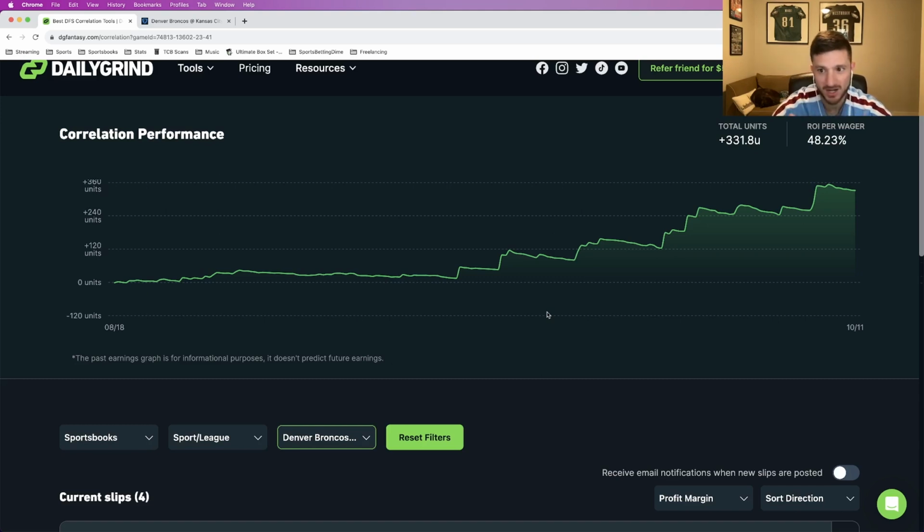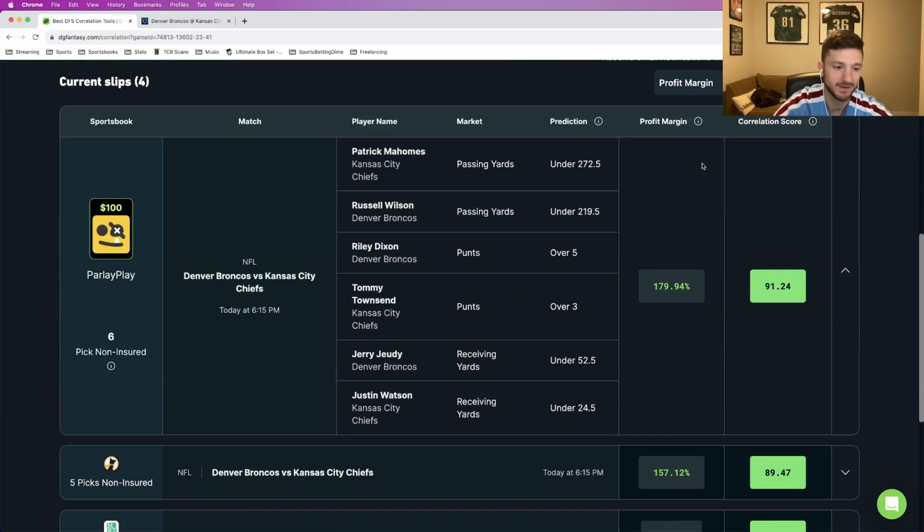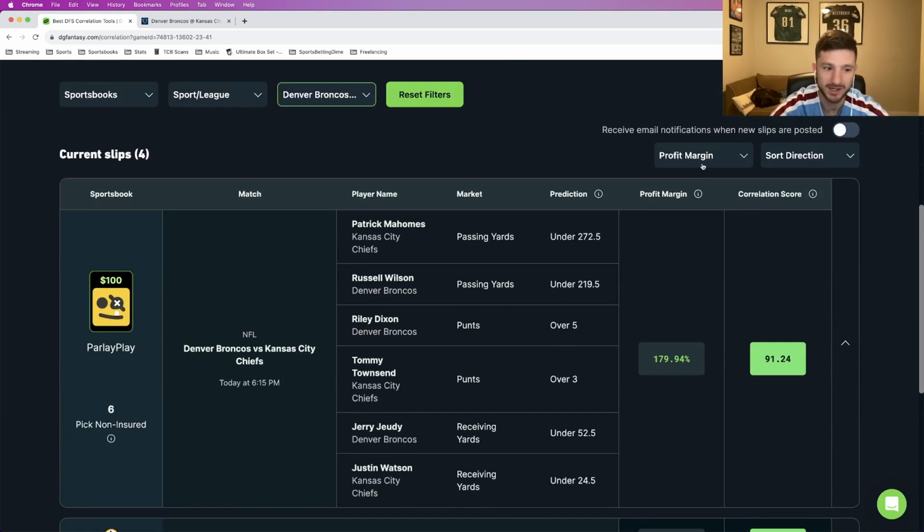So again, I know that it is a little bit scary when you see the price of the monthly cost, but you just need to think about it, like I mentioned before, in terms of the investment. $10 on every single wager since August 18th is giving you over $3,000. There are not a lot of places where you can turn a $10 wager individually into $3,000. And that's exactly what you can do using the correlation tool. And that's exactly what we're doing here using this ParlayPlay one as an example.